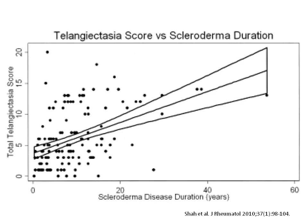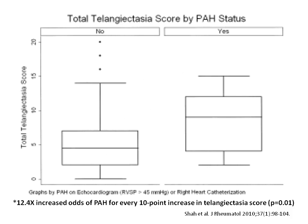So this is a study performed by the Hopkins group showing that there was a strong correlation between the number of telangiectasias and the duration of their scleroderma. And then looking at those with pulmonary hypertension versus those without, there was a more than 12-fold increased risk of pulmonary hypertension for every increase of 10 points of your telangiectasia score. So obviously the more telangiectasias, the higher the risk for developing pulmonary hypertension.